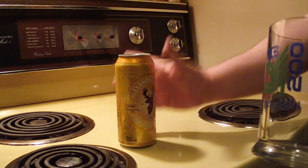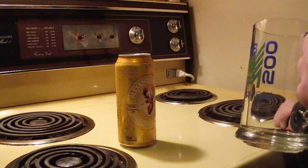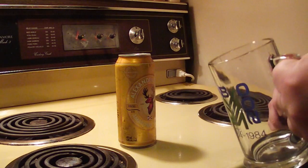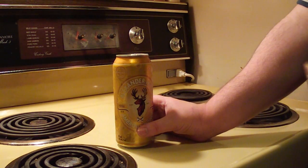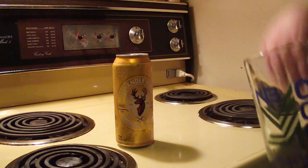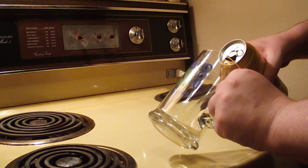Alexander Keith started a long time ago, 1820, brewing first the India Pale Ale that they've become famous for, and infamous for in certain circles. I'd say give them credit because they've been brewing under the India Pale Ale name for centuries, but whatever, that's a different story altogether. So let's give this thing a pour and see if it actually looks blonde.